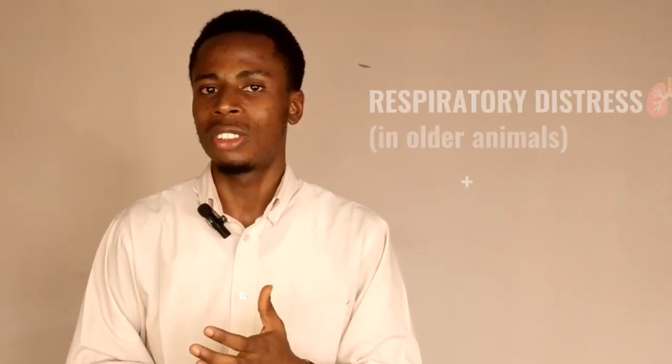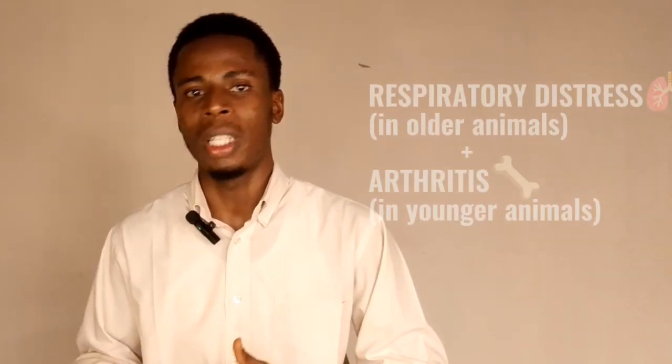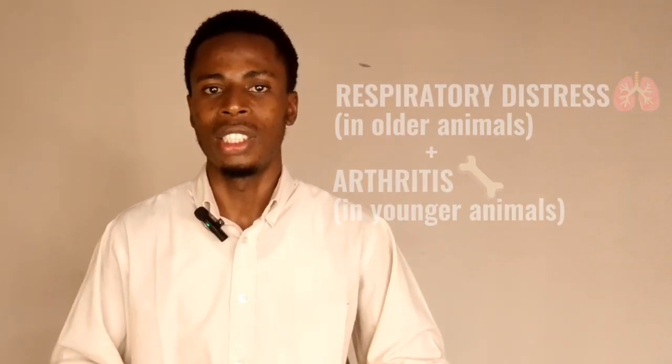Whilst in the younger animals, you are likely to find those affected with CBPP have a lot of reluctance to move because this disease expresses itself in them more along the lines of arthritis. So it affects a lot on their joints. You could watch out then for respiratory distress in the more mature members of the herd and arthritis in the younger members, likely to point you to the fact that you just could be dealing with CBPP.